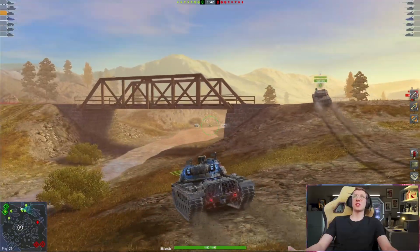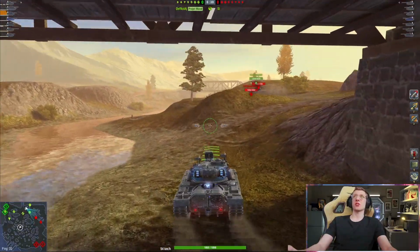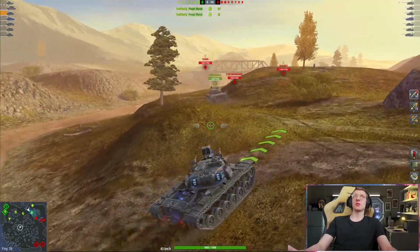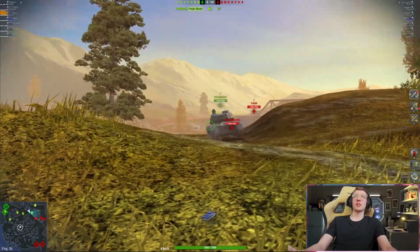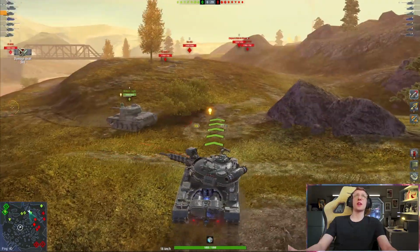I mean, I have a feeling that they're going to play super aggressive on the medium flank. We'll see what actually happens, though. There's the T22. There's the 62A. T22 is going to cross and loses a pretty substantial amount of health.